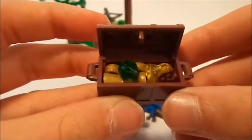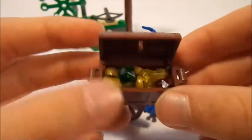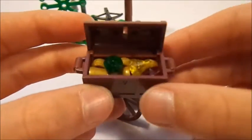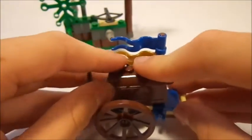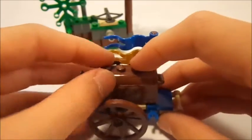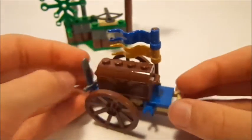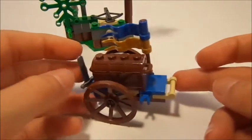But whenever you open it, you have all sorts of stuff in there. You've got 3 different types of jewels. You got one of those mugs and a whole bunch of smooth circular golden tiles, and those are for the coins. So that's pretty cool that we get a lot of treasure. Usually we don't get a whole bunch of treasure in these treasure chests. Usually it's just a couple pieces of jewels or coins. So that's pretty cool that we get a whole bunch of stuff in there.